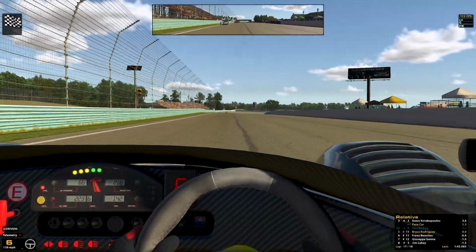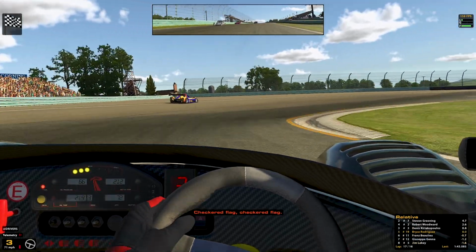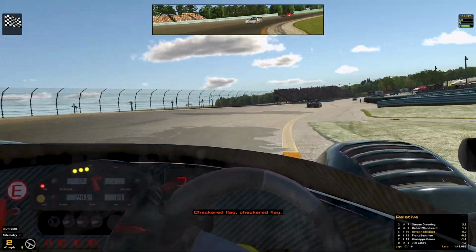And there we go. We finished the race in a solid 5th place, and I'm pretty proud of myself for that, considering we started in 12th.